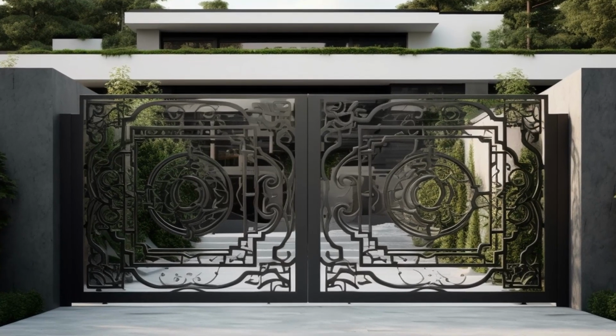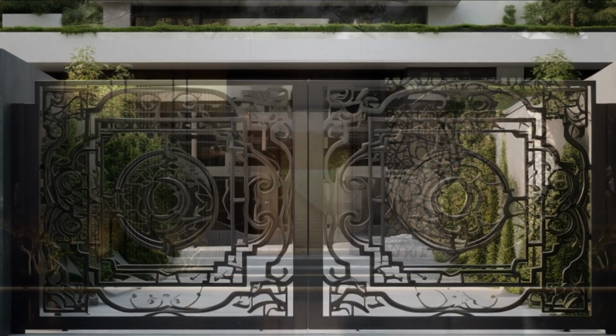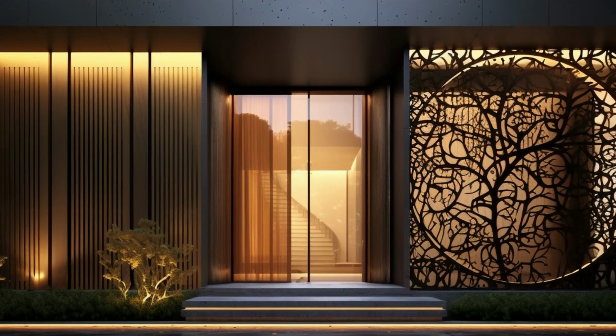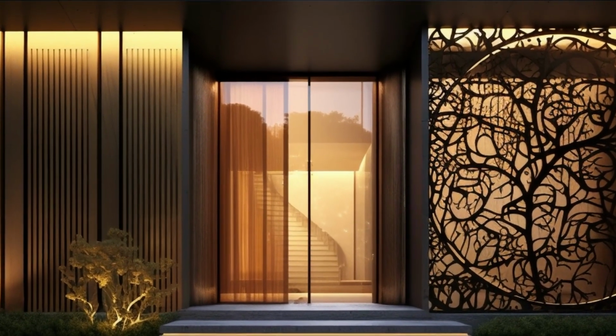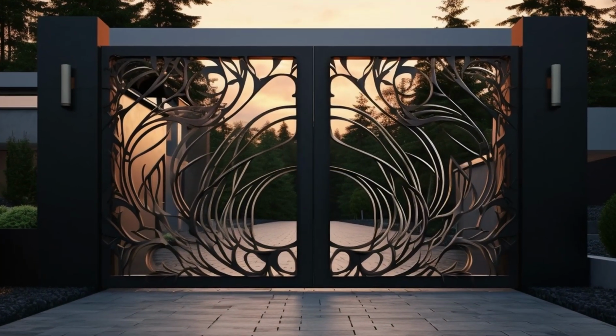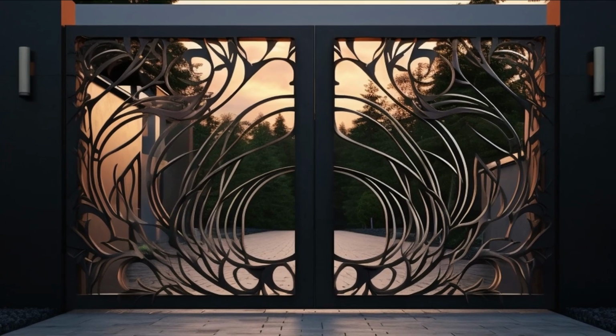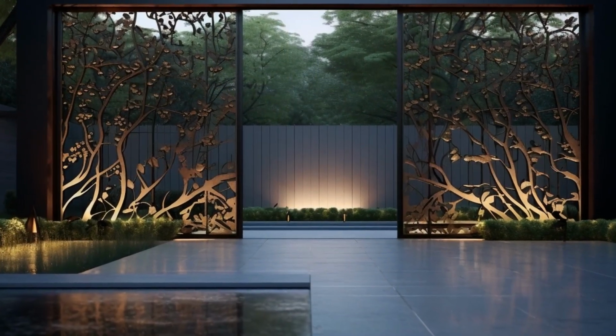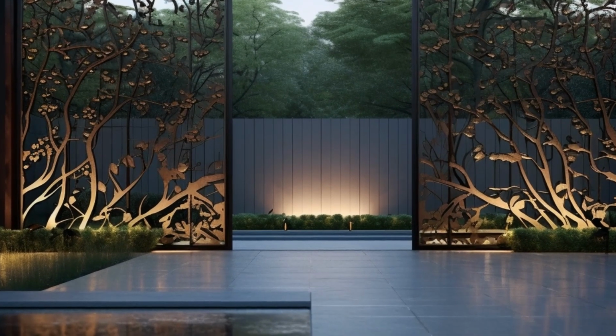Trend 4, Smart and Secure. The future is here with technologically advanced gates that prioritize security without sacrificing aesthetics. Discover the integration of smart features like biometric access, facial recognition, and remote control, making your gate both a guardian and a gateway.